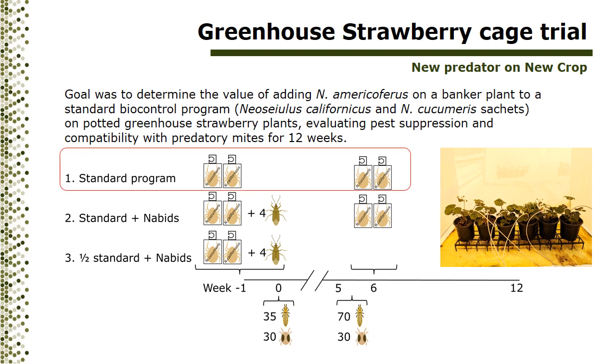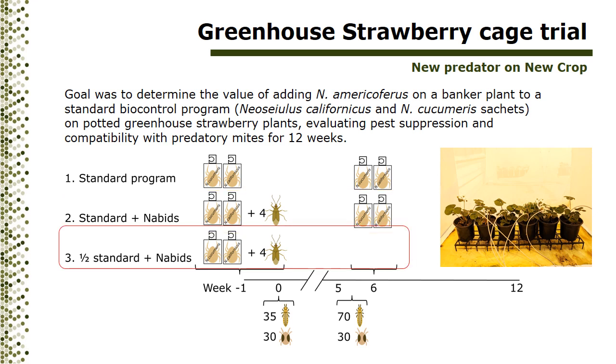In the standard treatment, Californicus and cucumeris sachets were placed on potted greenhouse strawberry plants. The mite sachets were replaced after 6 weeks. The standard plus Navis treatment used the standard mite sachets and 2 pairs of Navis adults on the bunker plant. The last treatment, which was the half standard plus Navis, was similar to the second treatment, but the mite sachets were not replaced.